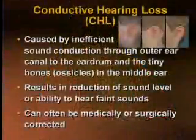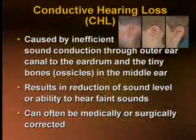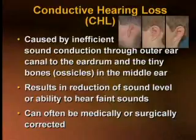Conductive hearing loss is caused by inefficient conduction from the outer ear to the middle ear. This results in reduced sound levels, but can often be medically or surgically corrected. Causes of conductive hearing loss include the absence or malformation of the outer ear, ear canal, or inner ear, the presence of infection or fluid, poor eustachian tube function, a perforated eardrum, or a blockage of the ear pathway by earwax, a tumor, or some type of foreign body.